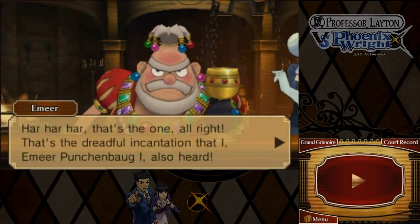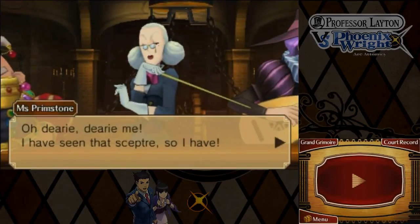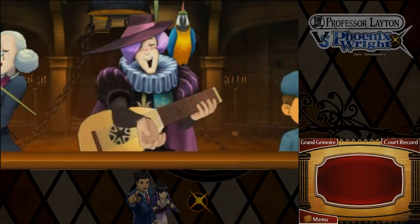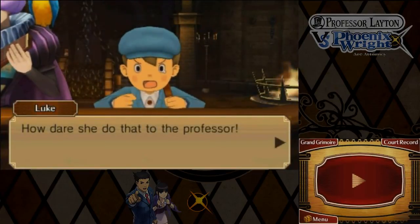That's the dreadful incantation that I, Emir Punchenbach, I, the first, also heard. Oh, dearie, dearie me! I have seen that scepter, so I have. Play tips over the golden man. The scepter falls, not the witch's plan. Oh, dearie, dearie me! How dare she do that to the professor?